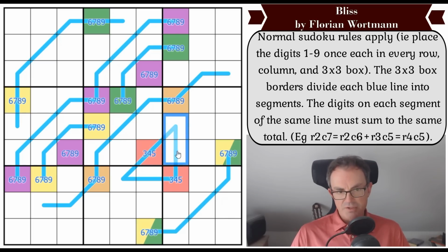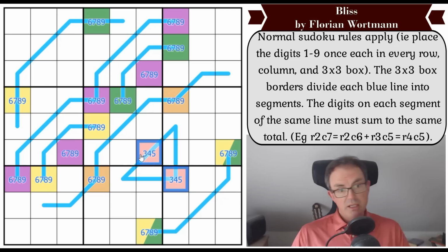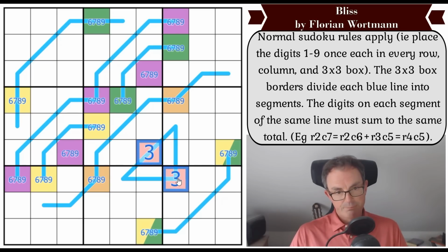Yet they are the sum of 2 digits. So even if I populate those 2 squares with 1, 2, that means these red digits are at least 3. Now, they're not 3 for a rather beautiful reason. If these were both 3, these would both be 1, 2 pairs.